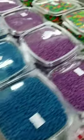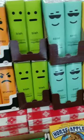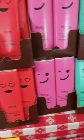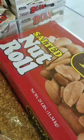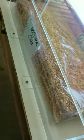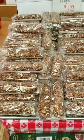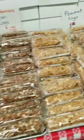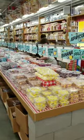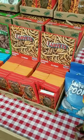Literally every color. Grumpy, blah, cool, hungover, tired, love, flirty. Why salted nut roll? Not for sale. But these pecan logs are for sale. The taffy section. I found some bug candy.